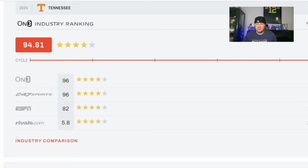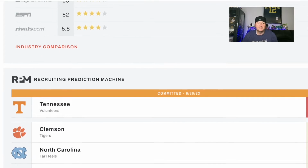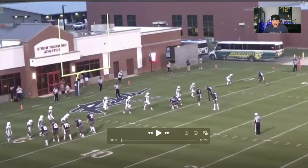And if they have a big variance, a big difference in the rankings, I'll try to peg that in the highlights. Rivals is next in line. ESPN's usually last place for me. But that being said, Clemson after him. North Carolina, Miami. We saw that prior on 24/7 Sports. But it's time to look at the highlights. Let me know what you think about him in the comments below.